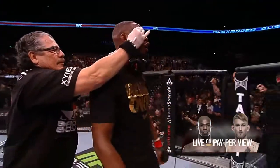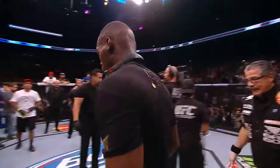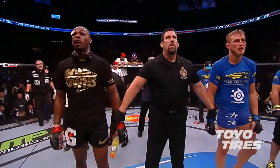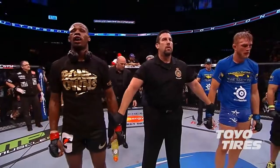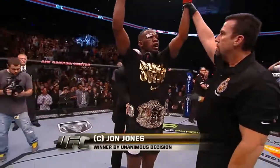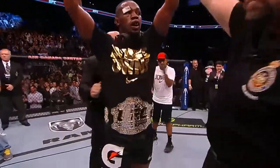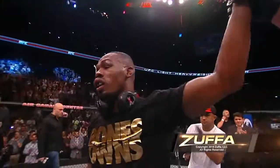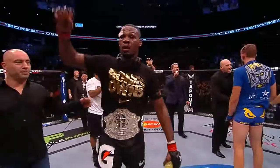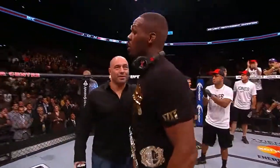Here is Bruce Buffer. Ladies and gentlemen, after five rounds, we go to the judges' scorecards for a decision. The judges score the contest 48-47, 48-47, and 49-46 for the winner by unanimous decision. And still the undisputed UFC light heavyweight champion of the world, Jon Bones Jones. He sets the record here tonight in his toughest challenge yet.